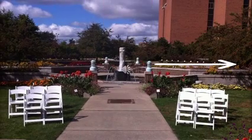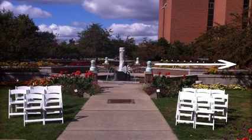You'll see another small ceremony or elopement setup here facing the trellis rather than the fountain. And we're going to just head east further into the annual trial gardens to show you a bit more of what's going on over here.